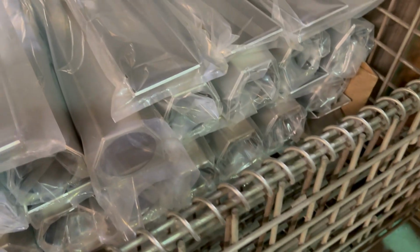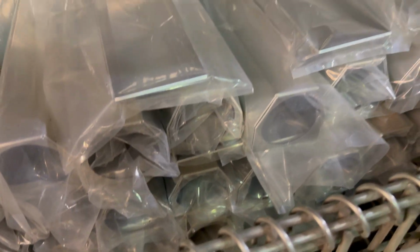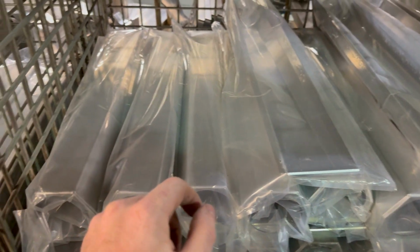Everything from the core. Oh yeah, so these are end caps. Yep. Or end tanks. I don't know. Is that what you call it on an intercooler still? Right. Yeah. I think it's one of the end tanks. Yeah. Nice. Pretty cool.